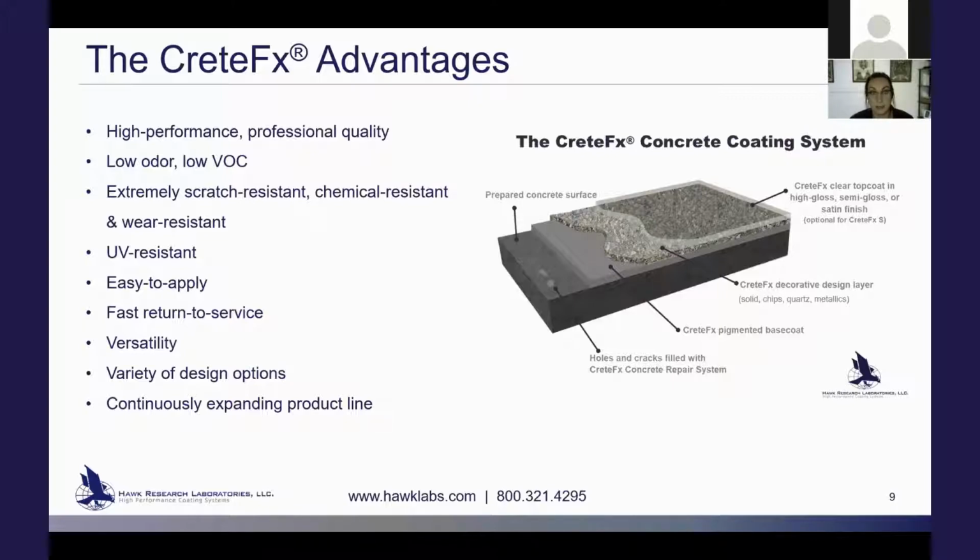All CreteFx systems are straightforward in application. Base coat and top coat application is user-friendly and is done with a roller or squeegee. If you're already an expert in coatings application, incorporating CreteFx should be a simple and fast way to expand your scope of services.